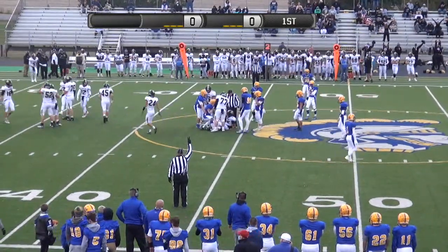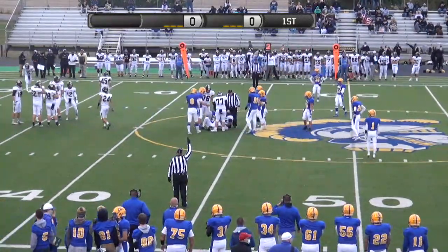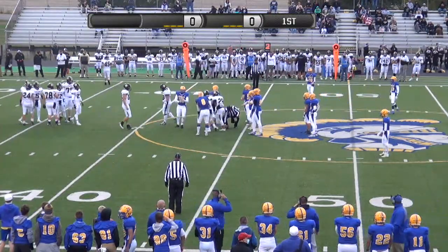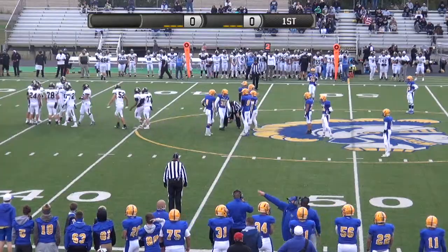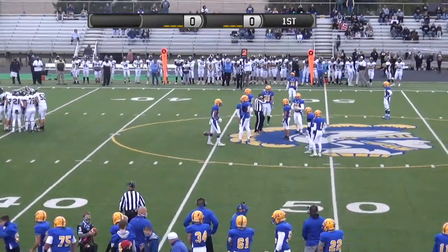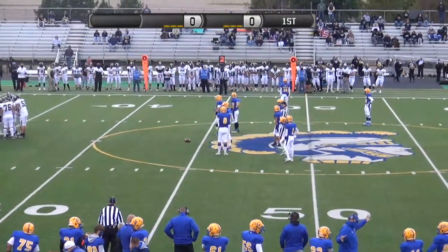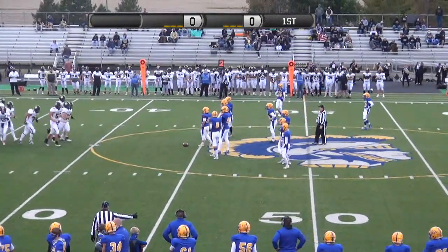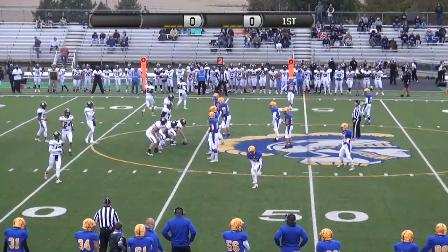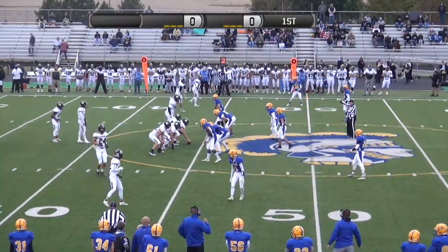Looked like number 23, Zeke Cardenas, was in there on that tackle first. Zeke's a sophomore that's come on strong this year. That was a nice play for a sophomore. I'm impressed with the size of this Tiger team. They look like they could take the field against Wabash. Big guys, and they play 4A football, so they're obviously a bigger school.